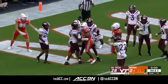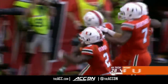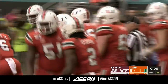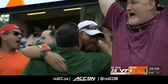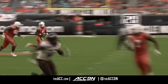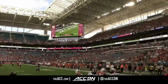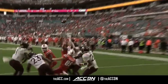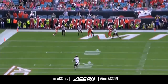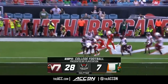Bounce up and caught. Touchdown. Miracle Miami, and showing a sign of life. It was tipped and then caught by Mark Pope. Nikosi Perry rolls to the near sideline, puts a lot of air underneath the football. Mallory gets the tip, Pope gets the touchdown, and wow, the Hurricanes on the board for the first time today. Wow, what an end to the first half.